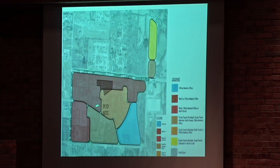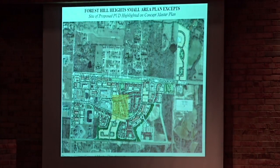The proposed development is in this area that was designed as part of the larger Forest Hill Heights small area plan to be the residential quarter and the center of mass for the plan, to answer that age-old question of chicken and egg. Do you bring rooftops before you bring retail? And the effort was to establish a number of rooftops in order to encourage more of the mixed-use development was the recommendation coming out of the small area plan.